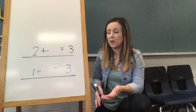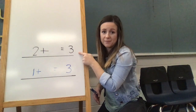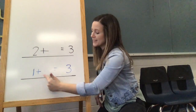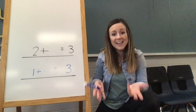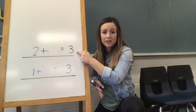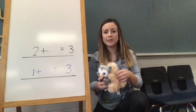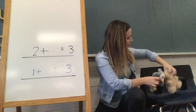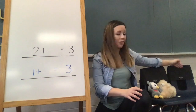In this next problem, I have 2 plus something equals 3. Then I have 1 plus something equals 3. So in both cases, I need to figure out how many more I need to get to that total of 3. Let's start with the first one. If I have 2 animals, how many more would I need to get to 3 animals?